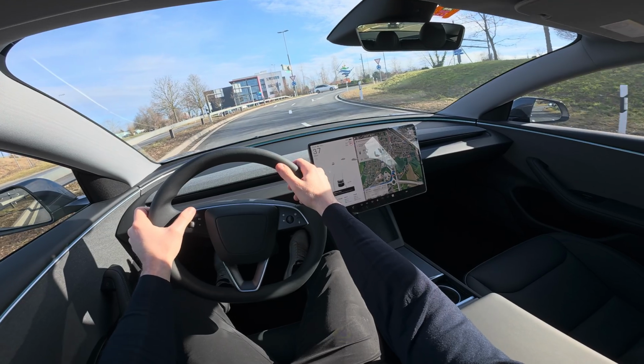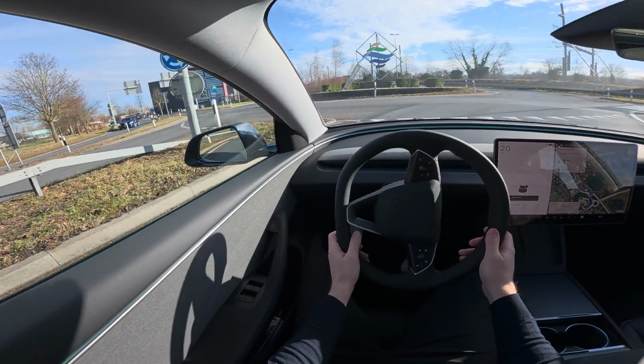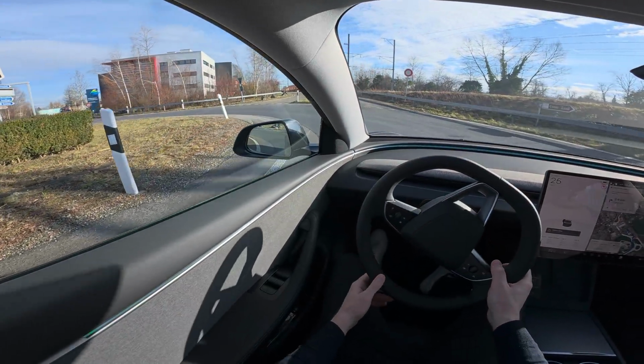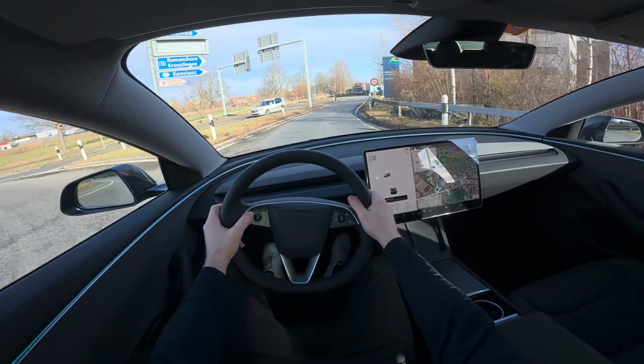Range of the car, 702 kilometers WLTP. We will test that in a separate video. Definitely check out that video because I got this car for that video to see how much range, how many kilometers I can get with a full battery.